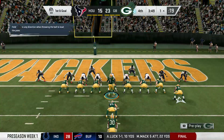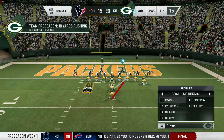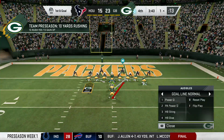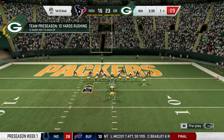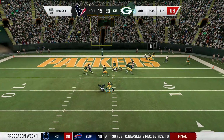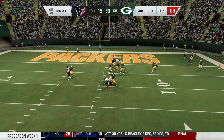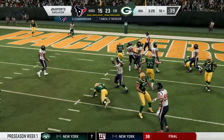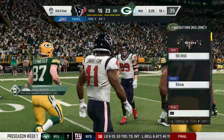So 1st and goal, 6 points here would go a long way toward wrapping this one up. Switch it, switch it, switch it. Come on, switch it. They'll throw again. Kaiser shakes off the sack. Under pressure, down he goes. Sacked at the 10. Zach Cunningham rolling in to get the sack.